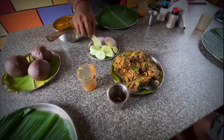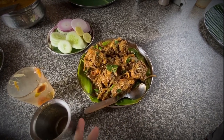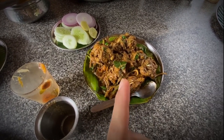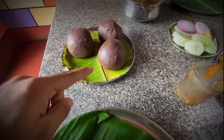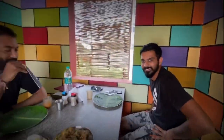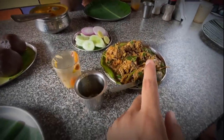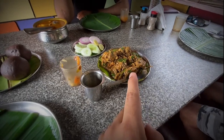Guys, so here's the food. This is Nati kori fried, nati chicken fried, and this is ragi balls. And Ajit told me that this is very spicy, so I will try.